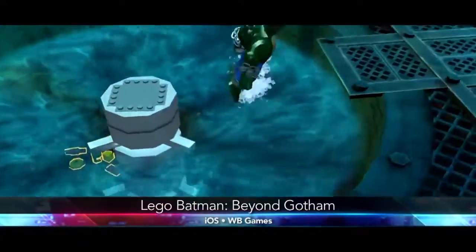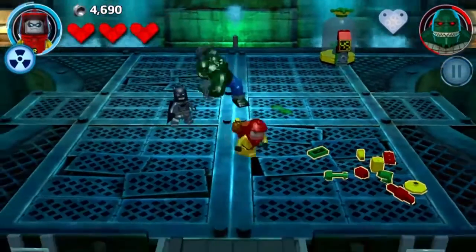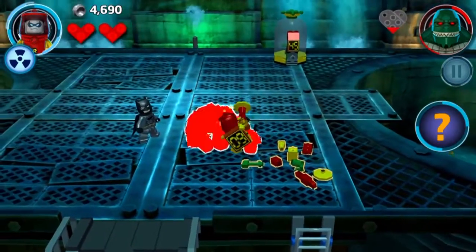Batfleck has made a big appearance here at Comic-Con 2015, but Lego Batman is everywhere to be found as well. We recently took a look at Lego Batman: Beyond Gotham, but this time on the iOS platform. What'd you think? Well, I've played a few Lego games on the iOS platform.